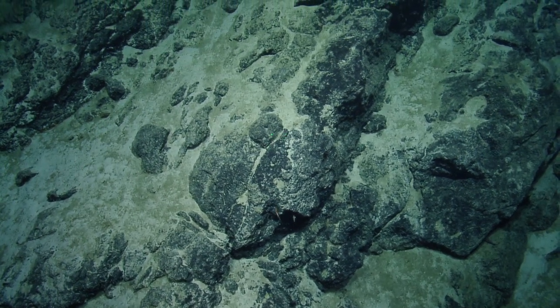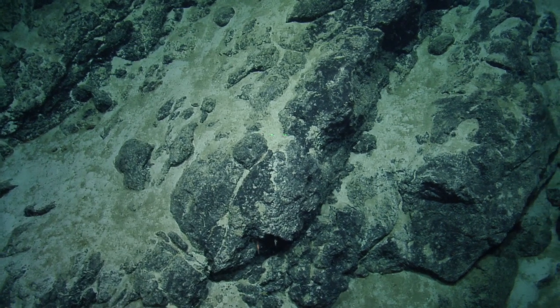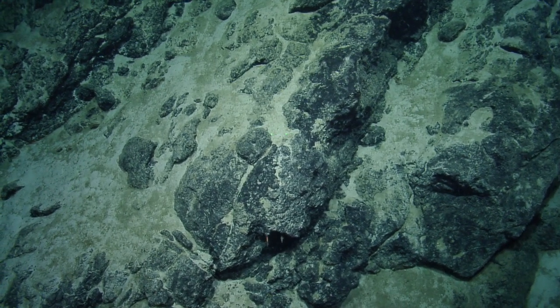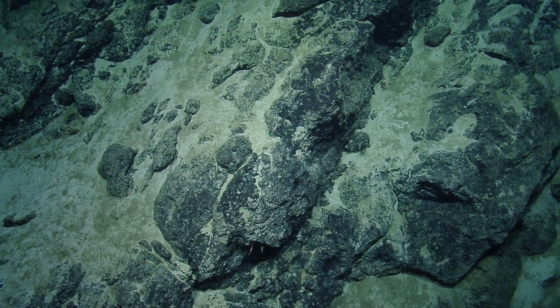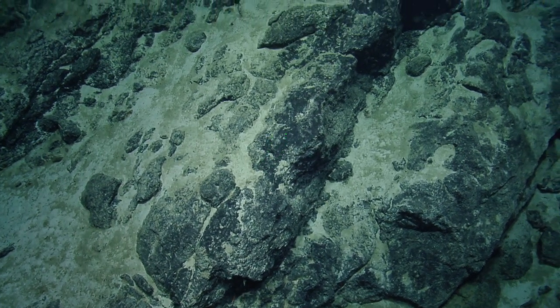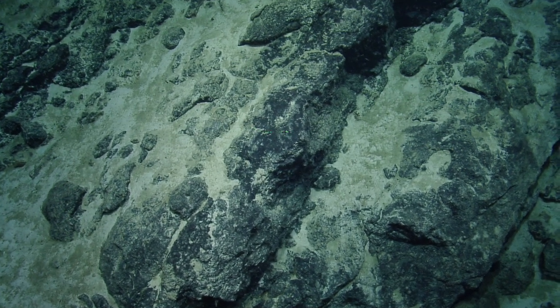Someone cleaned off that rock. See that shiny bit there? What does that mean? Someone was grazing. Starboard. Quad forward. Starboard eye.